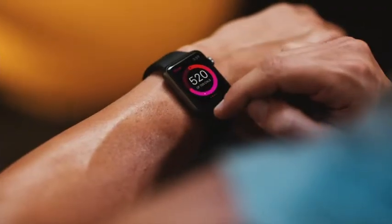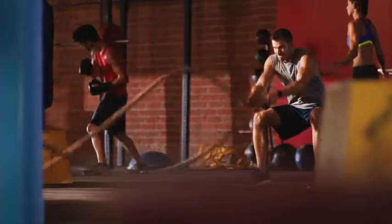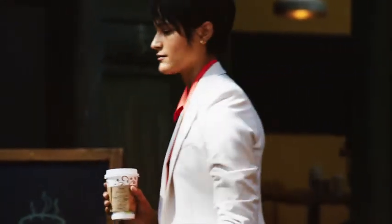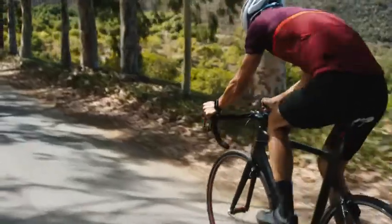The Move Ring measures the calories you've burned. That gives you the best overview of how active you are. The Move Ring is customized to you, and you close it when you hit your personal calorie goal for the day. The Exercise Ring captures the brisk activity that you've done.